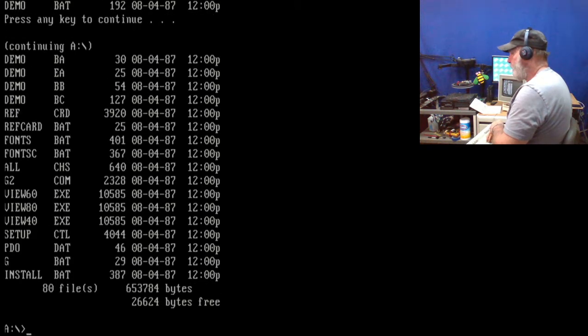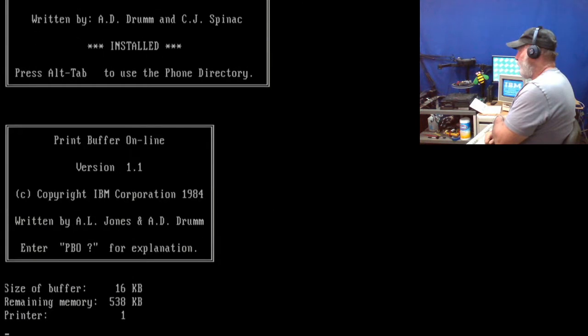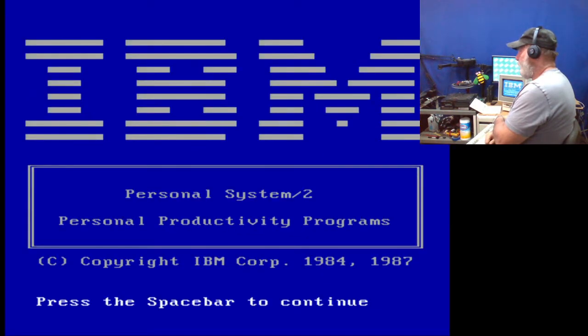Okay. So there's a G2, and there's the GBAT, and then SolBAT. Let's look at the GBAT first. And there was that demo.bat as well. I guess install would probably install it on this system. But let's take a look. So echo off. Okay. Press the space bar to continue.